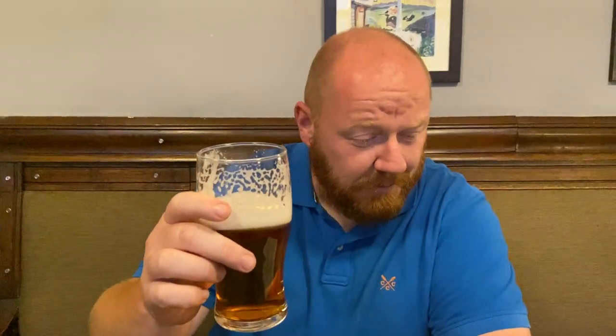It's probably as best as I'm gonna get it. And it's not the best ale I'll ever drink in my life, but at the same time, there's nothing wrong with it. So I'm gonna give it a solid 8 out of 10. So Timothy Taylor's Boltmaker on cask in the, what's it called again? The Sportsman's Beer House in Huddersfield. Solid 8 out of 10.